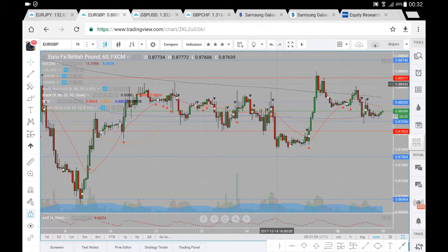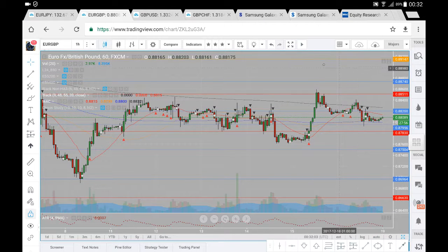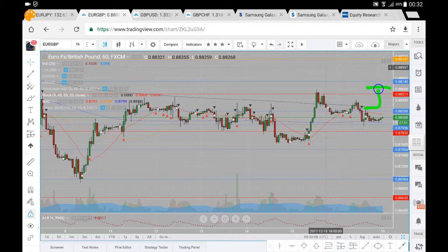Beyond 88.74, let's have a look at potential targets. So if we did break above 88.74, we'll be looking to target 89.14, if we did break above 88.74.